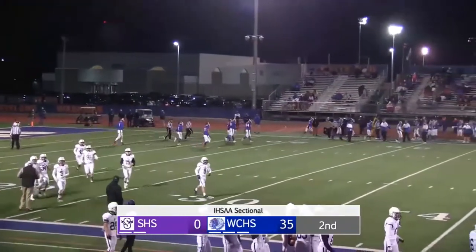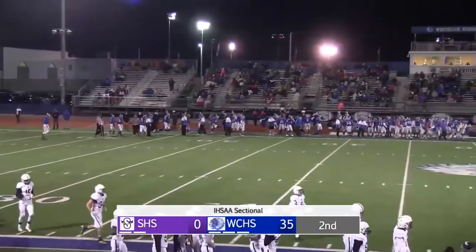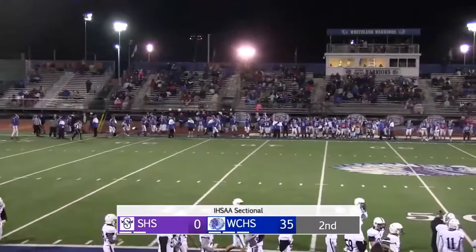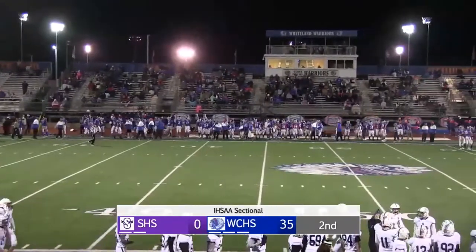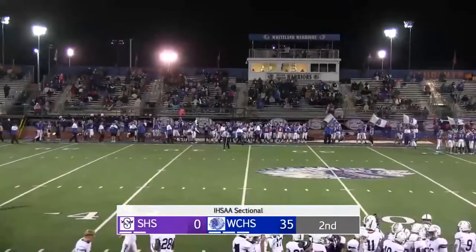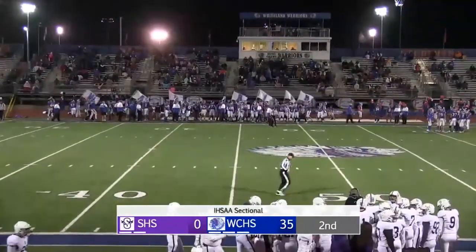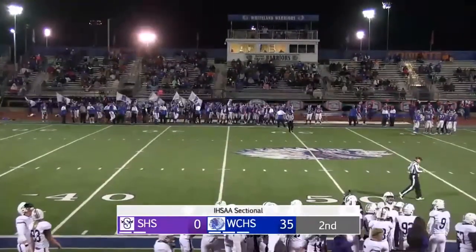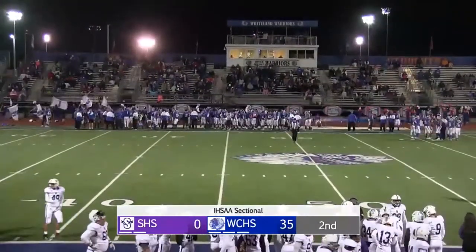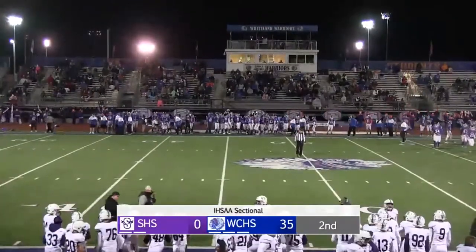And I want to go back to that 3rd down conversion to Jacob Griffith. Did a really nice job. That's the second catch of the night, and on both of them, he's been able to make some people miss after the catch. So the senior, he's not gotten a lot of playing time, and it's good to see him have some success tonight. And I have to admit, I haven't seen Whiteland here for about 2 years prior to this, but what stands out to me is our wide receivers and those guys, the running backs, whoever it is, who catch the ball out there.